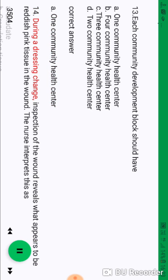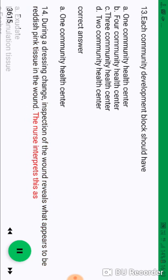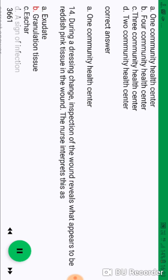14. During a dressing change, inspection of the wound reveals what appears to be reddish pink tissue in the wound. The nurse interprets this as: A. Exudate, B.